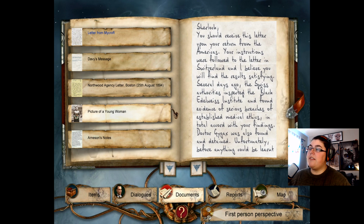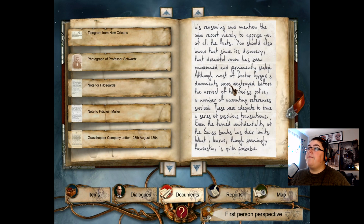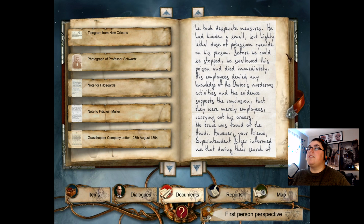Unfortunately, before anything could be learnt, he took desperate measures. He had hidden a small but highly lethal dose of potassium cyanide on his person. Before he could be stopped, he swallowed this poison and died immediately. His employees denied any knowledge of the doctor's murderous activities, and the evidence supports the conclusion that they were merely employees carrying out his orders. No trace was found of the Hindi.